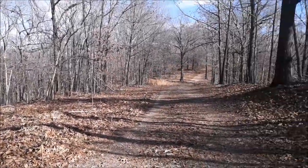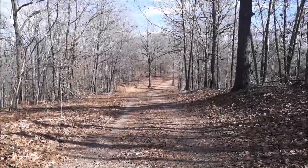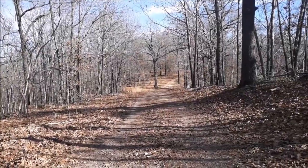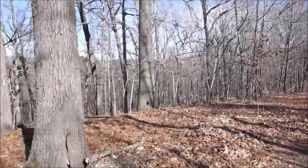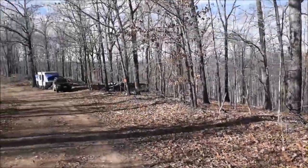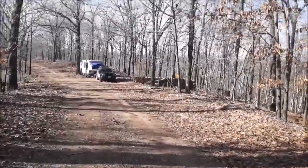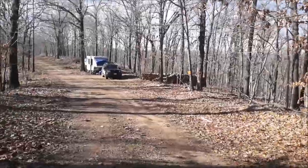I've met about half the property owners on this road, and everybody seems really good. Everybody seems really nice and easy going. So that's a good thing, to have good neighbors. And you can kind of see coming back. My property starts right there at the wood pile, which has been growing.